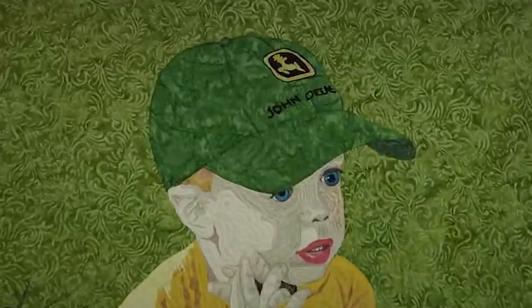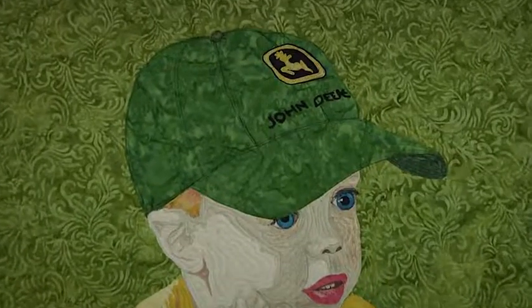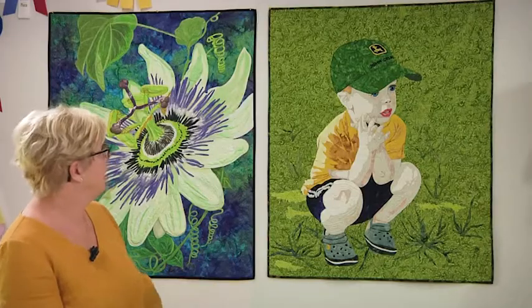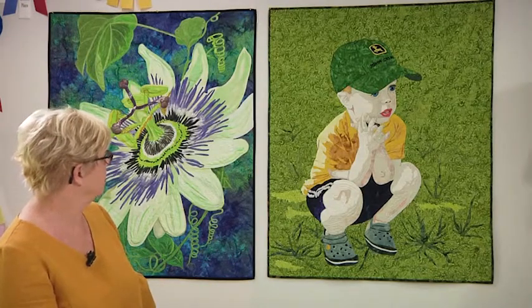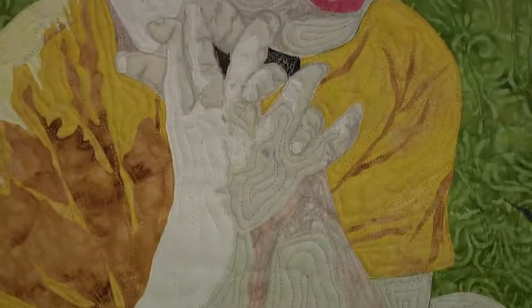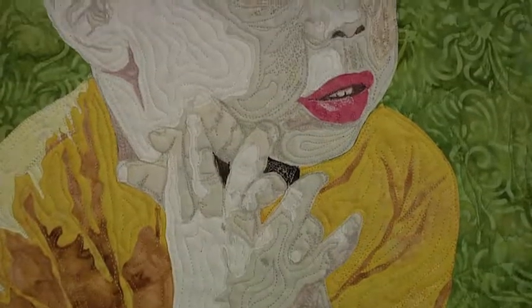And I chose the background fabric rather than doing trees and bushes and everything that was in the background. I just wanted to focus on him and his little John Deere hat, and so that turned out, I was really happy with it. Skin tones, I like to do them this way. They're not naturally like a real person's skin tone, but showing highlights and some definition there.